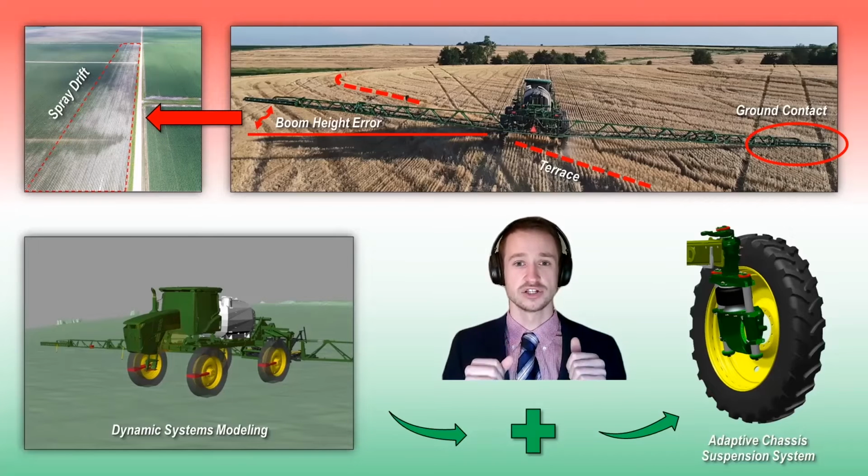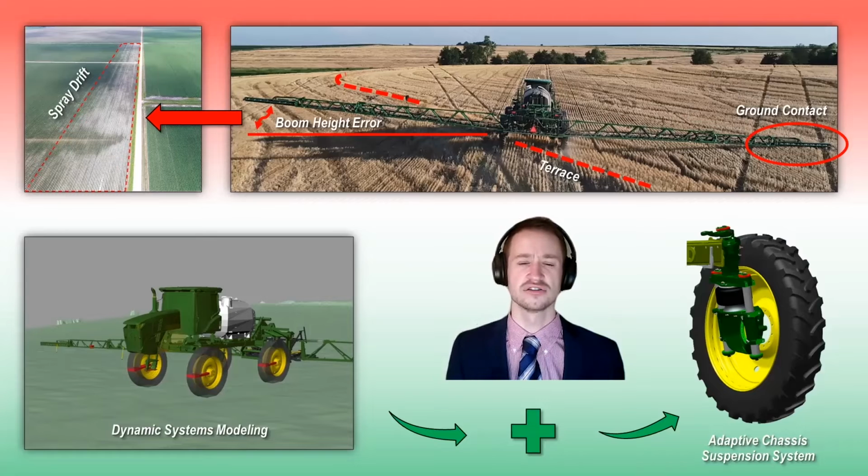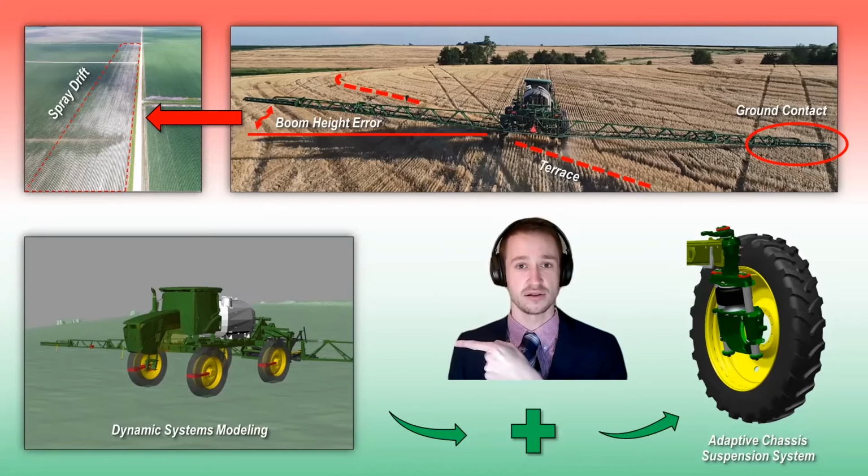This is where virtual engineering comes into the picture. In the realm of agricultural machine design, it can take numerous years to even develop, build, and physically test the performance of a prototype chassis suspension system. On the contrary, a dynamic systems model has the power to provide crucial research to expedite feasibility analysis, determine necessary component performance, and quickly iterate simulations to optimize suspension performance.